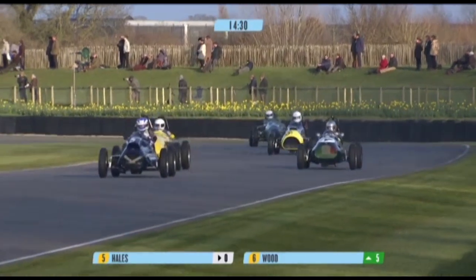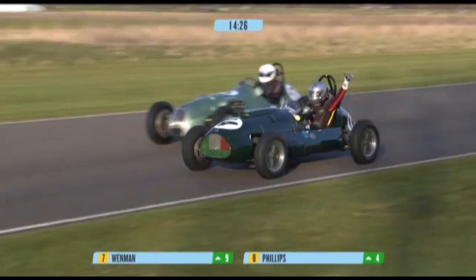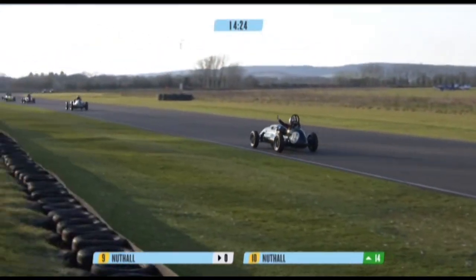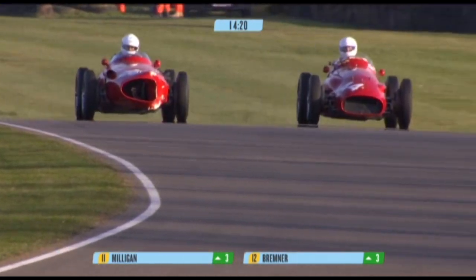Diffie, is that Diffie? Neve Wood popped her hand up out of the cockpit. She's in a problem. What a shame. She was doing so well. Super drive. Now we've got the Ferrari versus Maserati tussle.